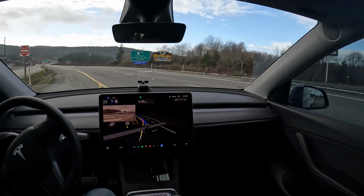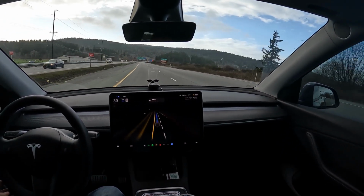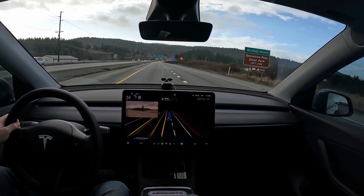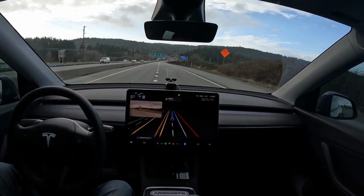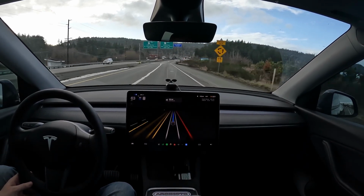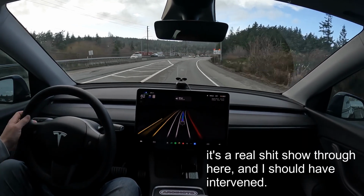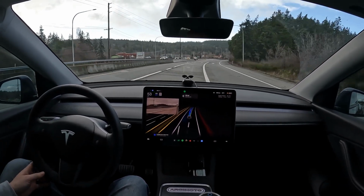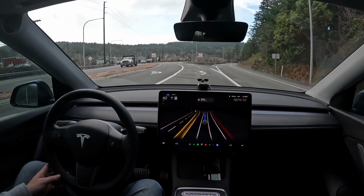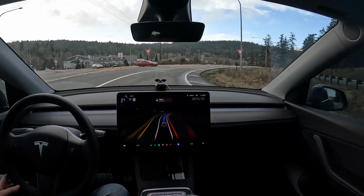So this roundabout up here is not the friendliest roundabout to FSD. We're going to try it twice. We're going to try it in this direction. And already it's screwed up. So it shouldn't be in this lane. It should be in that far lane. It needs to get over. Okay. And this lane is not a through lane, it is a bypass lane. And the car is going to screw this up. I can already feel it. We're going way too slow.